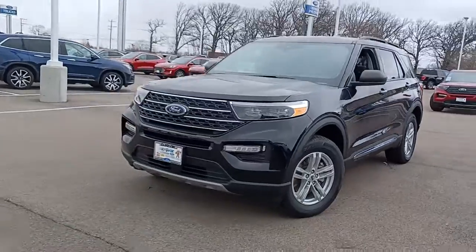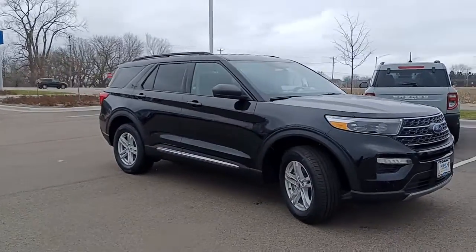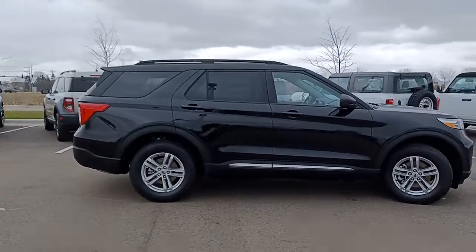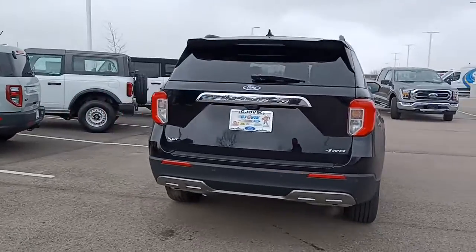Go home happy with the 2022 Ford Explorer. Handsome and rugged, this Explorer delivers solid midsize SUV versatility. You'll tackle every project and adventure with confidence and style, whether you're towing, off-roading, or building road trip memories.